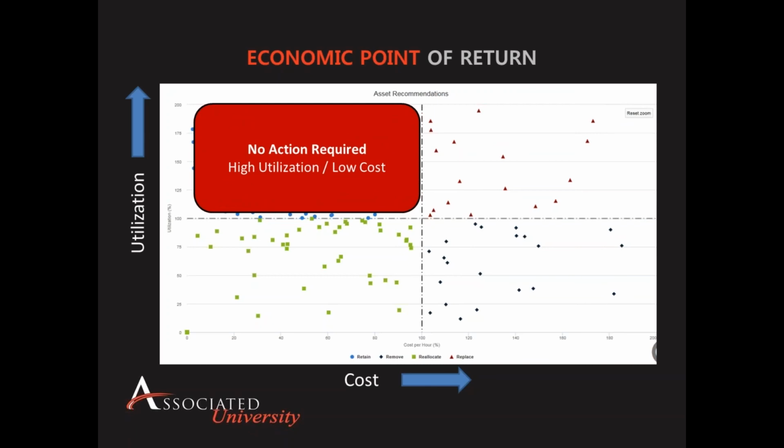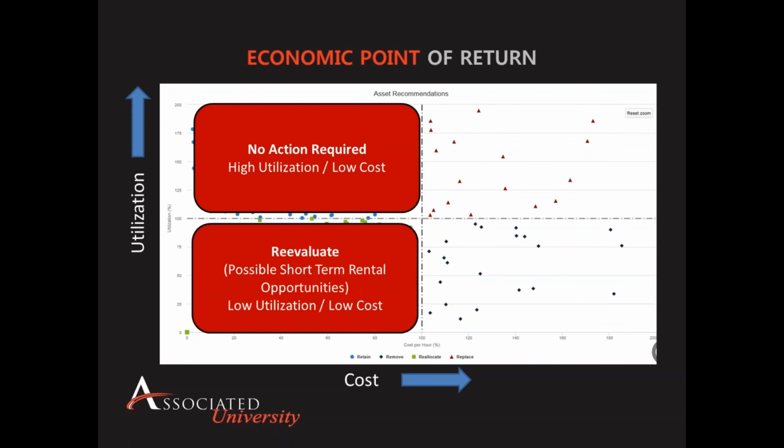So we progress down. This is a quadrant that really is one that you need to reevaluate. Your low utilization shows you're really not utilizing these trucks. They're not getting a lot of cost tied to that utilization. And really you should evaluate whether you can supplement these with short-term rentals and really what the status of these is in your fleet.